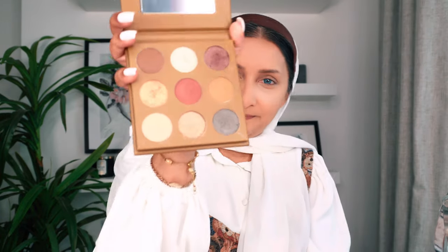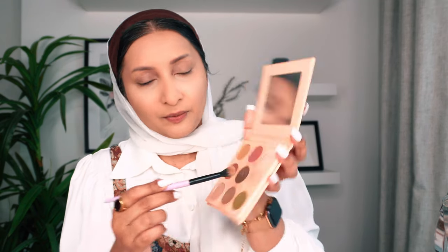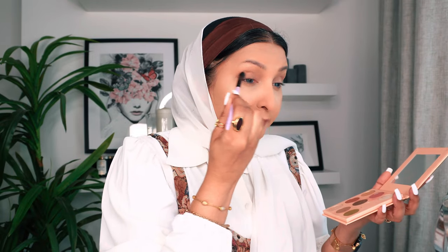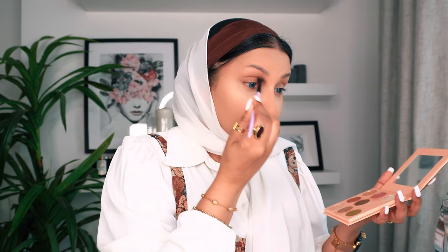So for now, because I'm wearing this brownish thingy, I will use the coffee palette. Wait, or was it vanilla? Yeah, let's use the vanilla. This is interesting, right? So I'm gonna do a very, very simple look. Just gonna take a transition shade, which is this one. I'm just gonna create a base and a transition.